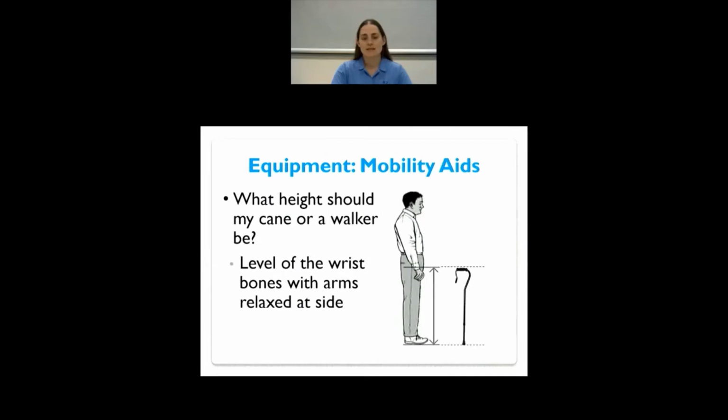In terms of height, both canes and walkers are sized in the same manner. Wearing your regular walking shoes, stand with your arms relaxed at your sides. In this position, the handle of your cane or walker should be at the level of your wrist crease.